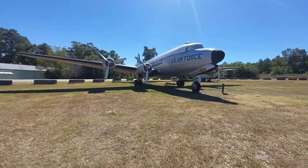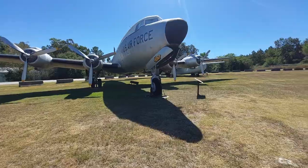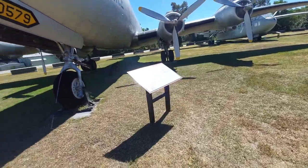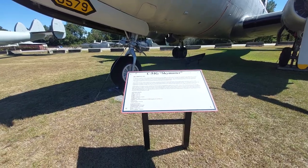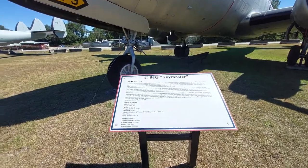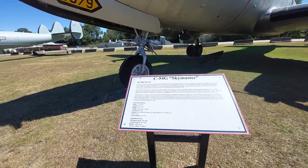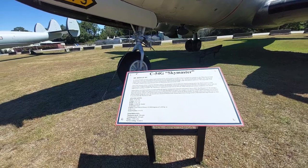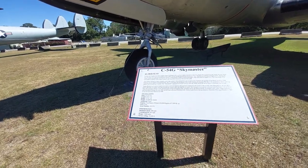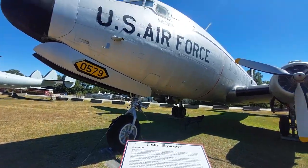Okay, let's do this military air support. I can do the whole thing. C-54G Skymaster, Douglas. They first flew in 1942 during the course of the war. Hundreds were built in various configurations for passenger, cargo, and medical capabilities. Wow. I've seen this one before. Yeah, that's pretty cool, isn't it?